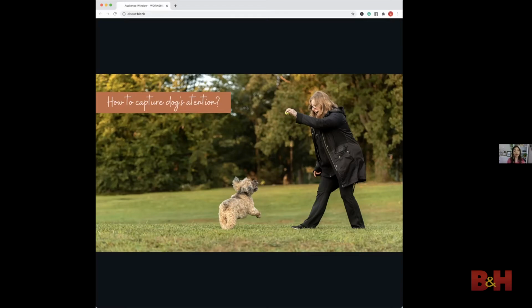One tip that I'll give you, try not to call the dog by name, because when we call the dog by name, we want them to come to us, right? Unless you're doing a type of photography where you want him to walk towards you, then please call his name. But if you're doing a portrait where you want him to stay still, do not call his name, because he's going to come to you, and then you're going to tell him not to come to you, and then he's going to get confused. So try to remember that.